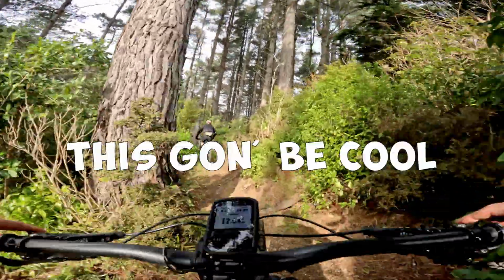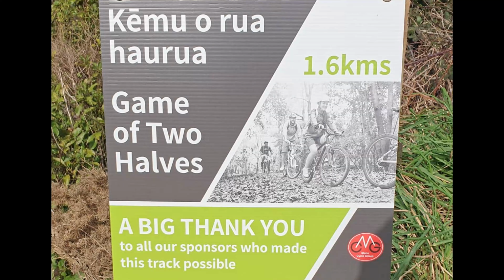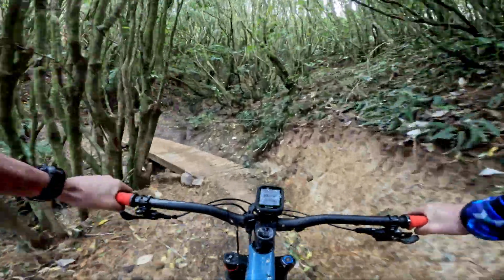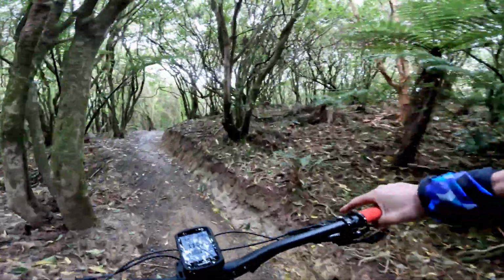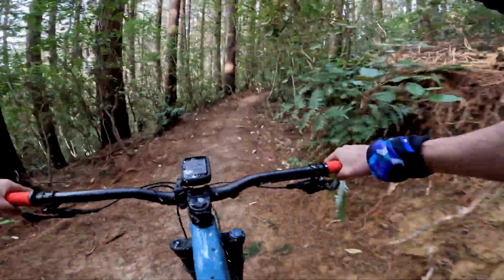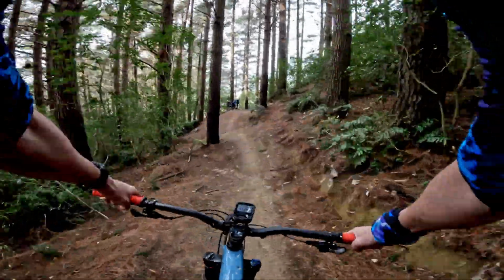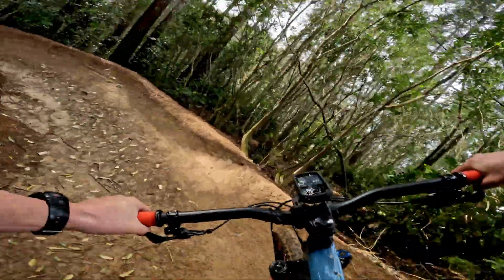Ooh. Oh, this is going to be cool. The trail is also affectionately known as a game of two halves, in that the first half features a bit of technical, narrow, twisty areas that you have to navigate before it starts to open up and then get a little bit more flowy. You'll find a few more tables, jumps, rollers, lots of berms like down the bottom end.